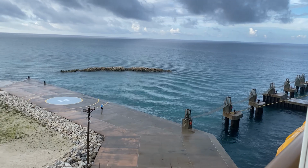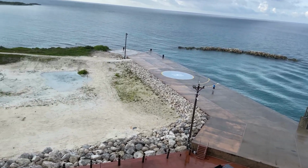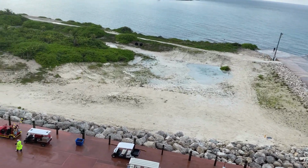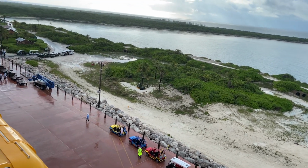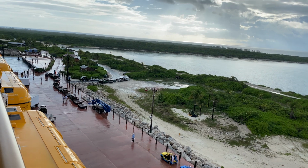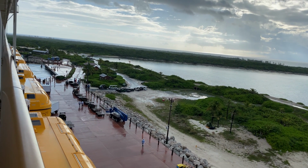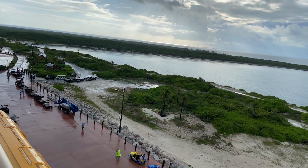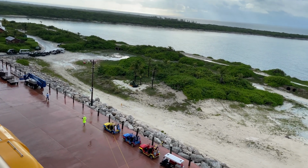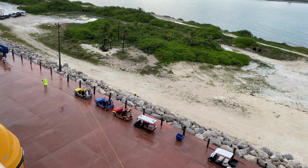And now, after the rain, we have docked. It was raining during the whole time, but it has stopped raining. Probably be off and on today, but we are here. We are able to dock at Castaway Cay, which a lot of folks on a couple cruises back weren't able to. The winds were just too bad.